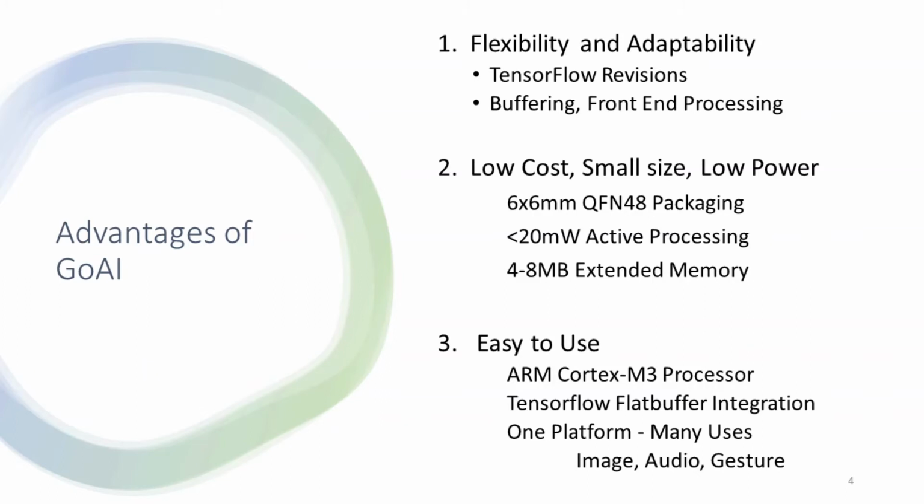Then lastly, under easy to use, one platform can be used for many uses. The same GW1NSR4 device with the same bit stream can be redeployed with a different image sensor, different microphone, different IMU, and you can cover a lot of different use cases with the exact same FPGA. So you can do image detection with a camera. You can do audio phrase detection with a microphone. And you can do gestures in the air by holding an accelerometer and doing detection of gestures. So one device, one PCB, such as the GoAI embedded boards that I'll show later, can be used for a variety of different edge inference applications.